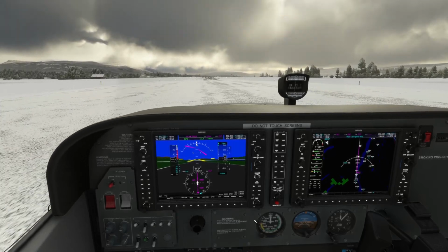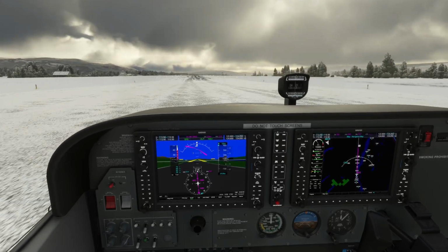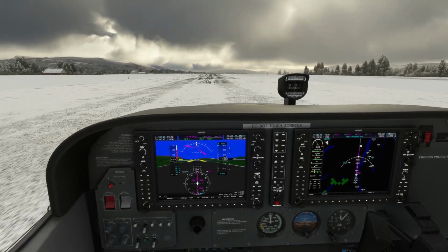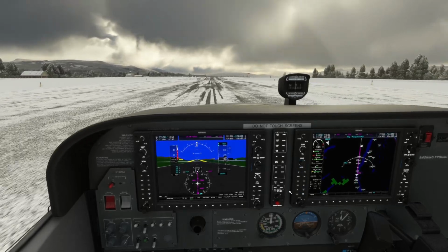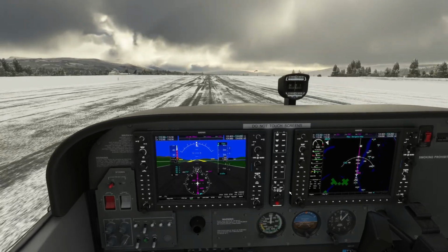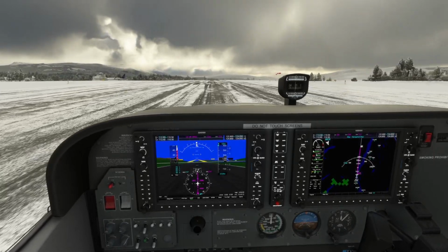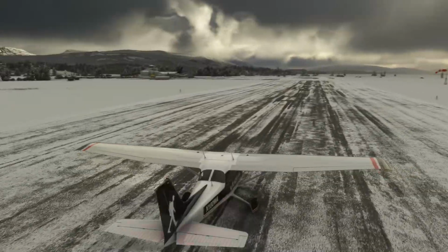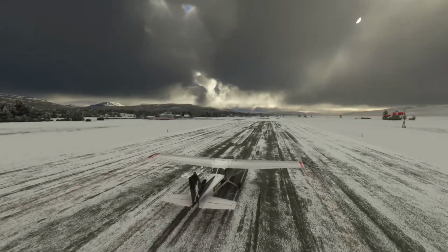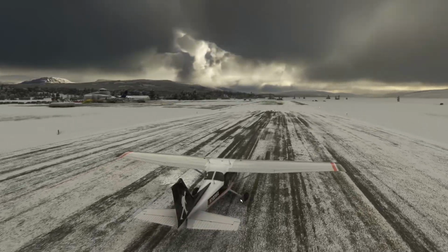Well, there you have it. We made it nice and safe. Some bumpy moments coming over those mountains, but we're in Egilsstadir finally. It was a nice little flight. I had fun, nice and short. I must say the scenery up here is really beautiful and the weather is quite amazing. Don't know where I'm going to go after the Nordics, maybe the tropics.